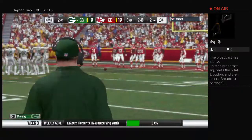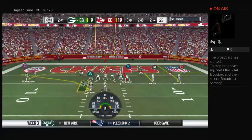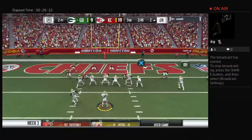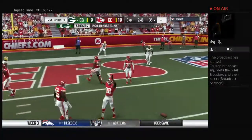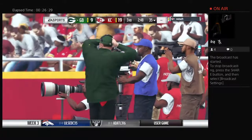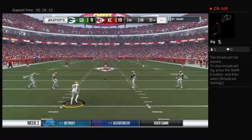So they're going to go for 2. Three down. Rodgers will throw for it. And unable to connect. They don't get the 2-point conversion here. Protection was great. He had time to set up a campsite. But in the secondary, though, they were ready.